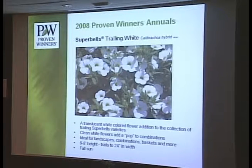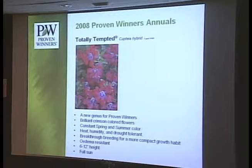And our trailing white calibrachoa, am I going the wrong way again? White is really nice. It really lightens up a dark spot, if you have a darker spot and want to lighten it up. Totally Tempted. This is our new Cuphea. It's a little bit more compact. Brilliant color. It's very drought tolerant.